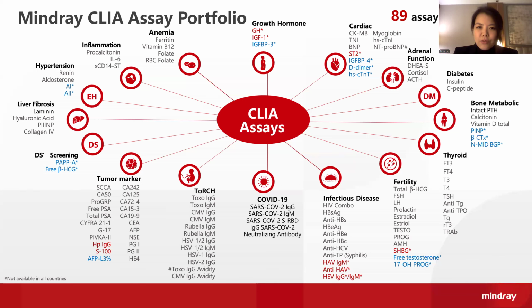Up to now, totally we have 89 assays in our test menu, including 16 panels, which we can provide to our customers. And we are expecting another 10 new parameters within this year, which are highlighted in red. Then totally the number can reach around 100. Let me give some detailed introduction on some star panels.